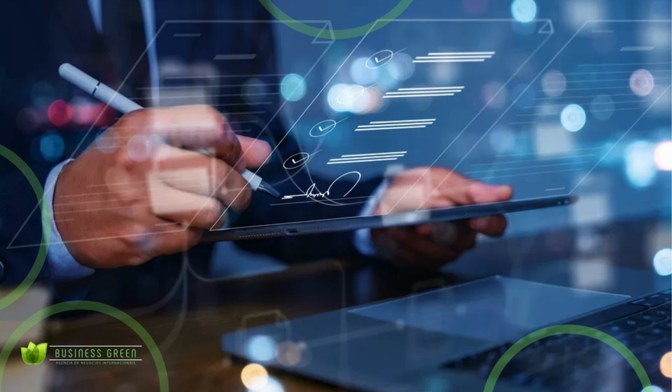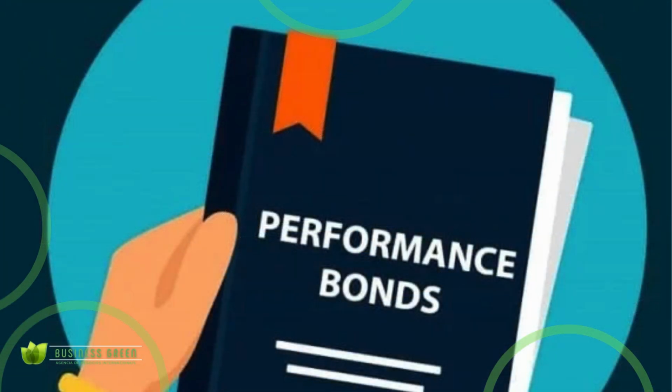How does it work? In a transaction, especially in high-value or long-term contracts, there is always a risk that the seller or supplier will not deliver the product or service as specified. To mitigate this risk, the buyer can request a performance guarantee. This document is issued by a bank or financial institution and guarantees that, in the event of default by the seller, the bank will assume responsibility for compensating the buyer.